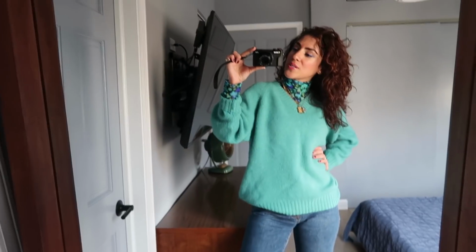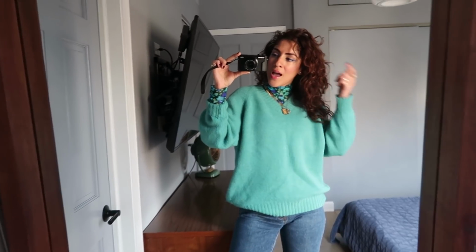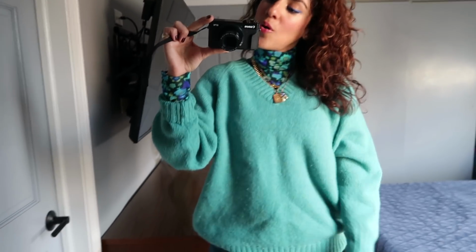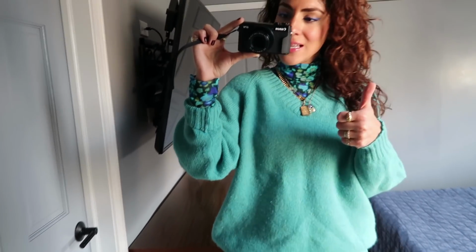Actually way more put together than I normally feel on a Monday, but I had this idea and I had to wear this last night because I really wanted to rock this turtleneck because I haven't worn it yet. Even though I've been obsessing over it, I haven't had a chance to rock it, and I thought that wearing it with this little sweater would be the way to go.